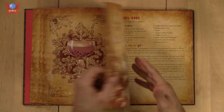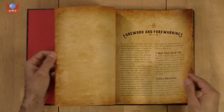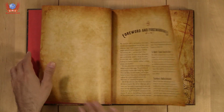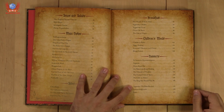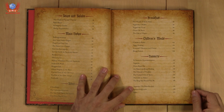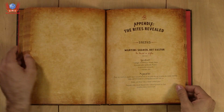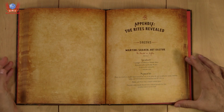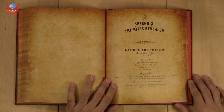Because for people who are not geeky people, what they have done, if we come to the table of contents, good cry, if we come to the Rites Revealed on page 131, this, my friends, is the section of the book that contains all the recipes without any of the lore.